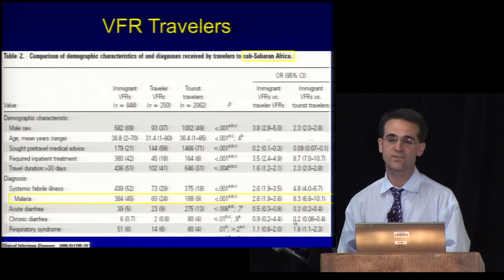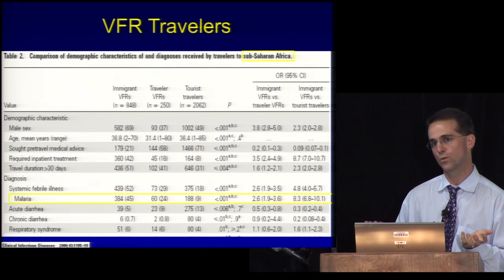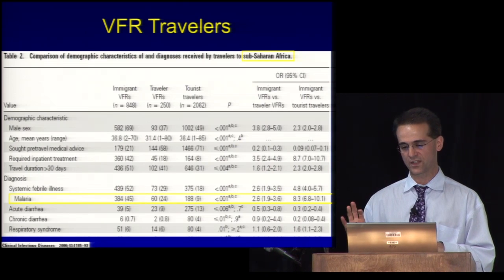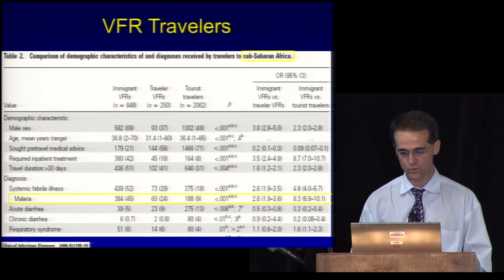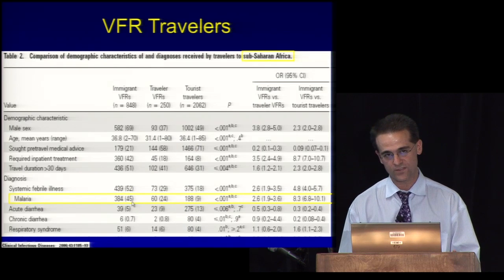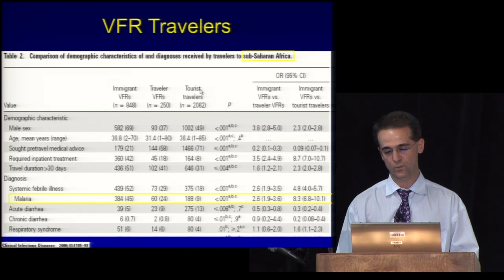If you take the specific example of malaria, which is probably the single most important infectious disease among travelers, this is of patients who got sick and had a fever who had been to Africa. This is just one example. But of that group, immigrant VFRs had malaria 45% of the time. 45% of febrile immigrant VFRs had malaria. And of febrile regular tourist travelers, only 9% had malaria.